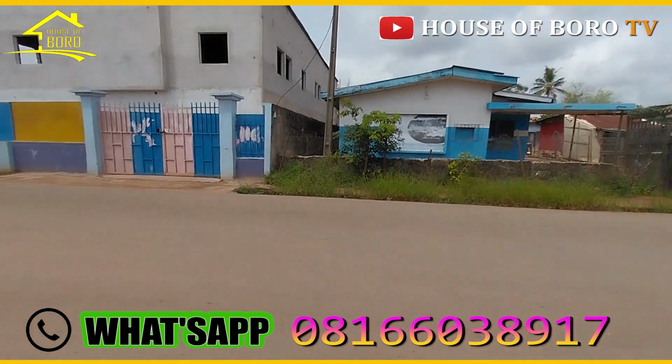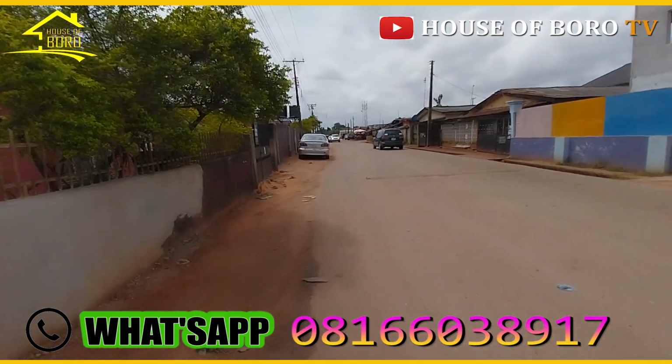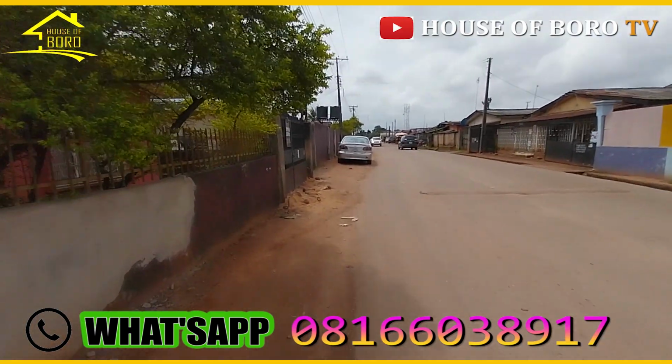If you know Mata is for Kenwan Road now. Back the road, there's a road at back of Mata is now Edebiri. Very popular if you ask anybody around there.